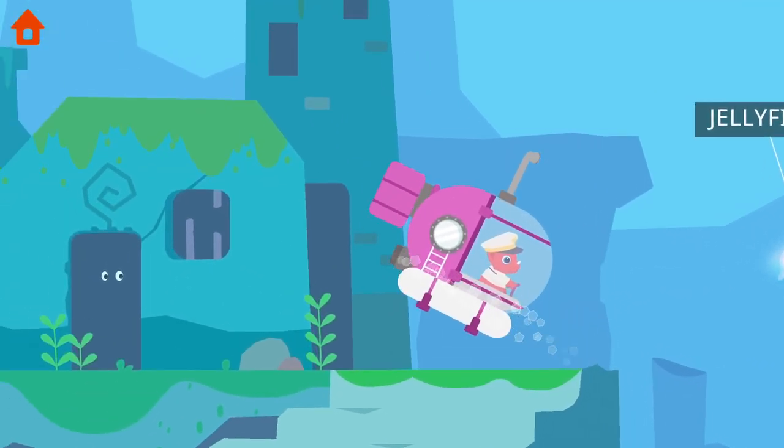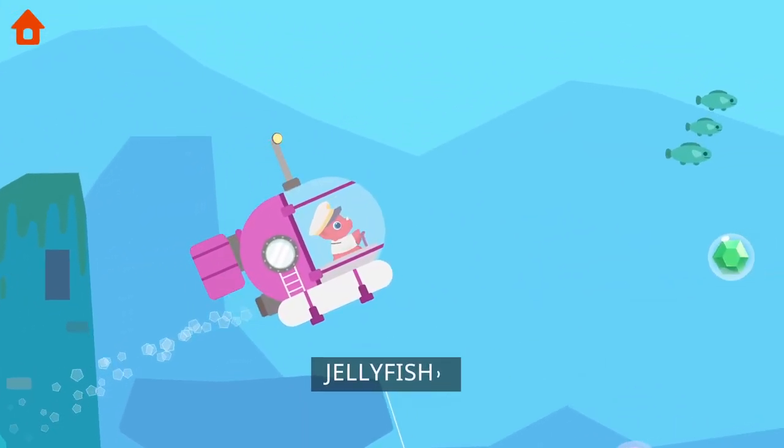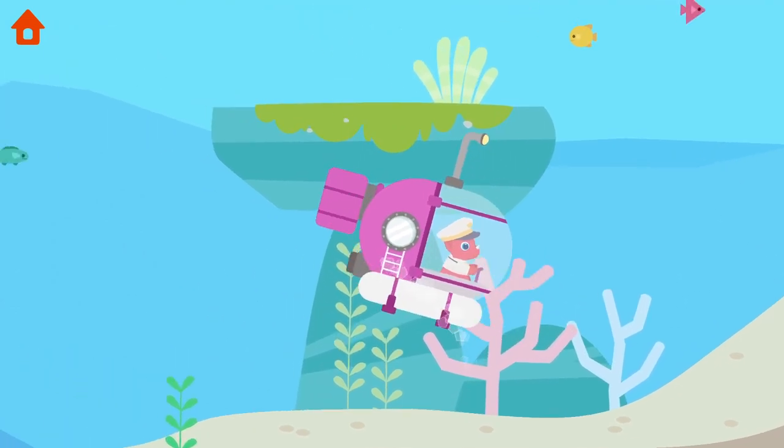Jellyfish. Jellyfish are the ancient citizens of the oceans, as they have survived on Earth about 650 million years before the first dinosaurs even appeared.